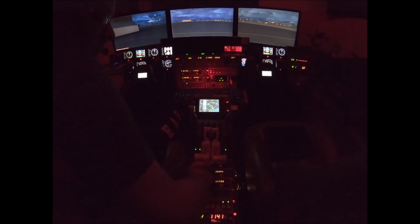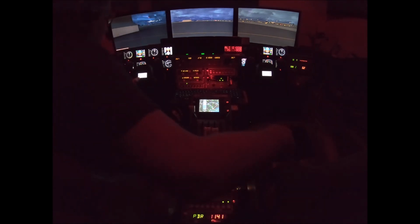All right, fuel cutoff 1 and 2, beacons off, the clock is stopped.